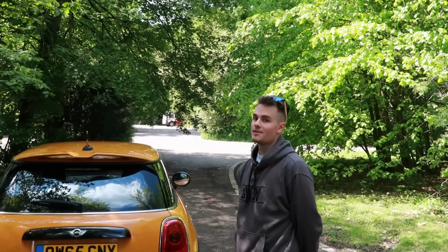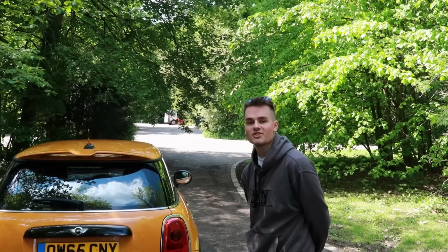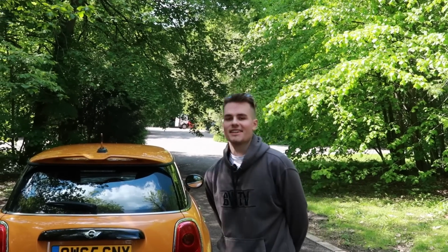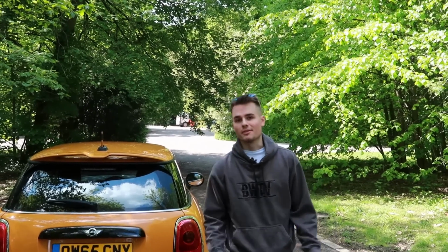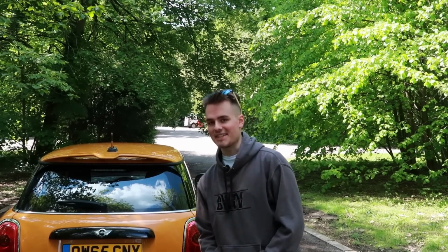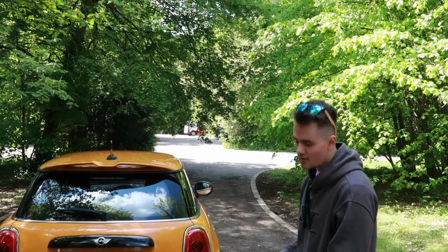Before it was remapped, as you've seen in a previous video, this car was running 192 brake horsepower, 207 foot-pound of torque. Foot-pound, not newton meters, okay? Now, it's since had a remap, which you guys also saw on a video. He hasn't had it dynoed yet. He still hasn't, and it's been 6 months. It's approximately 260 brake horsepower.